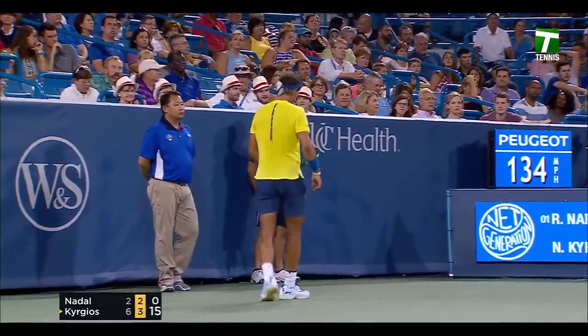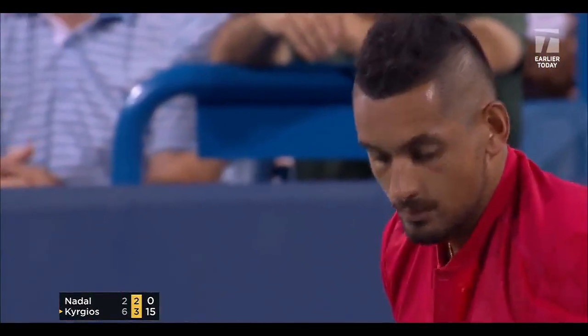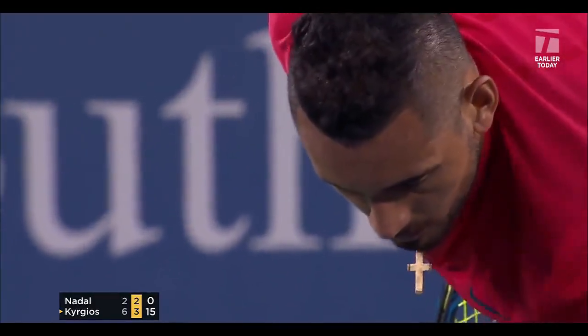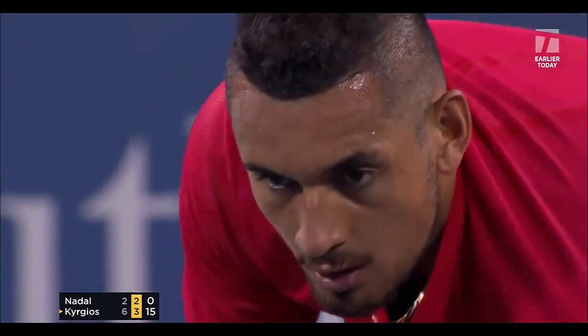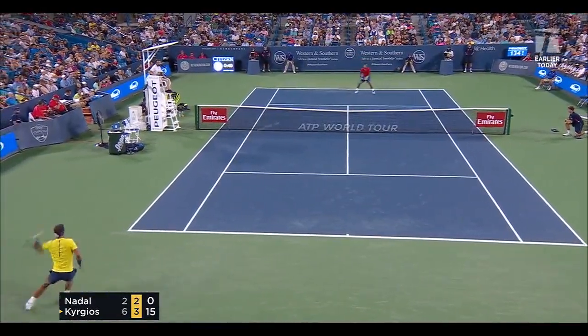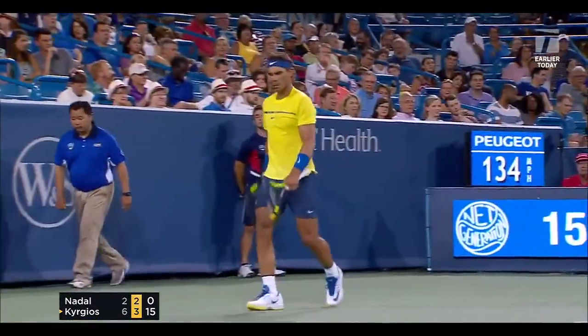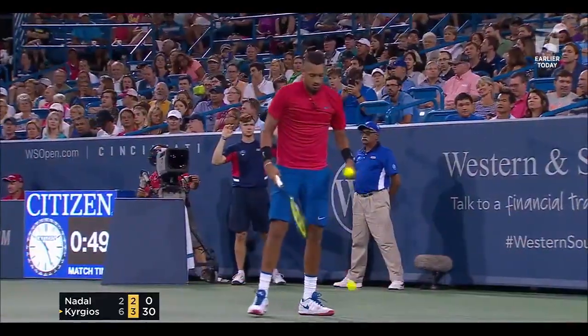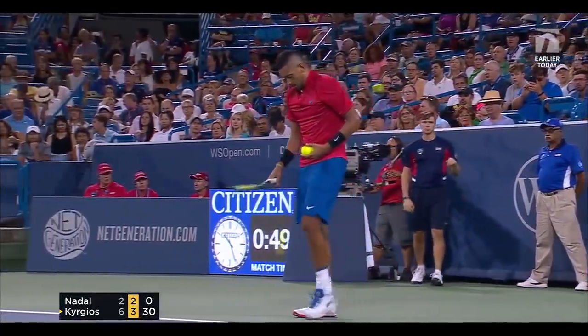So with mixed ground strokes, he gives you such different looks. 15 love. The forehand, it's a heavy ball, a lot of spin. Backhand much flatter, changes the pace a lot more on the backhand. Always changing the contact point for the opponents.